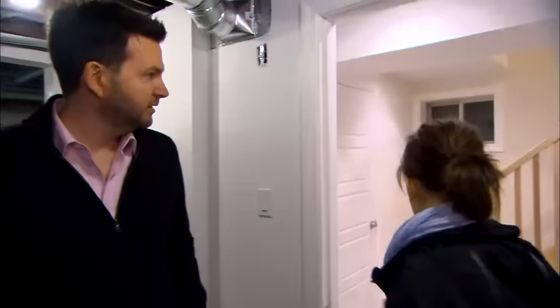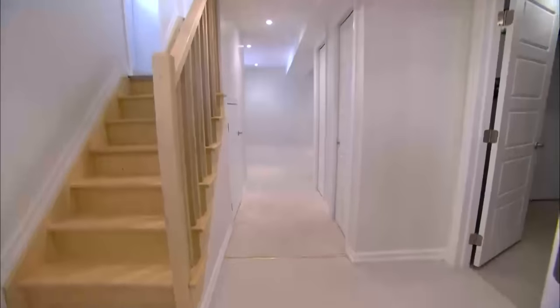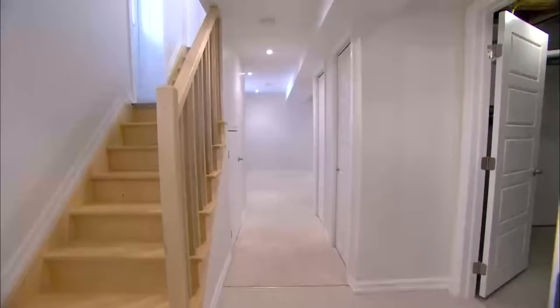Have you noticed your new stairs? Yeah, gorgeous. It's nice and light. Well, they match the maple that's on the floors upstairs, so it's a maple stairway as well. And actually, I really like the square. Want to see your bathroom? Yes. It's not a bad bathroom.